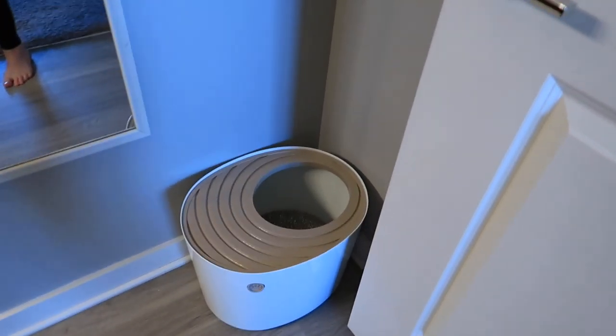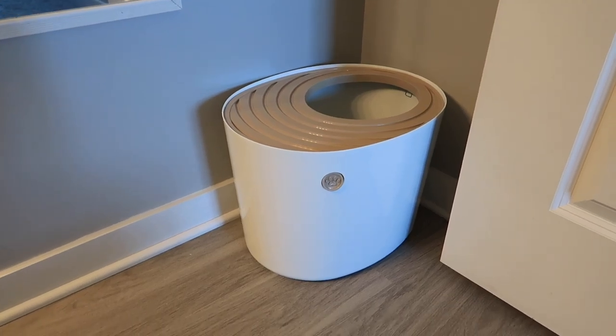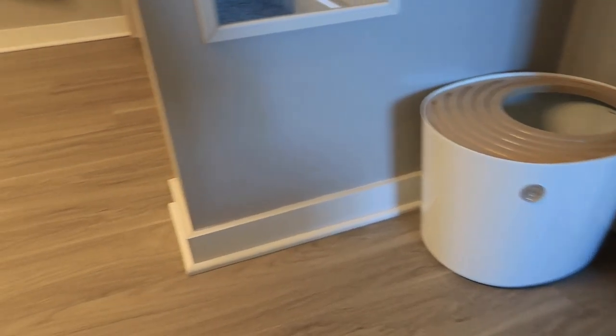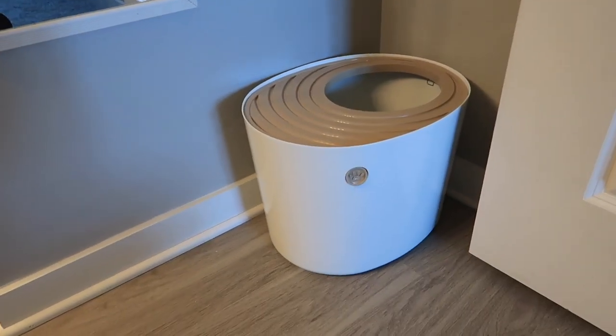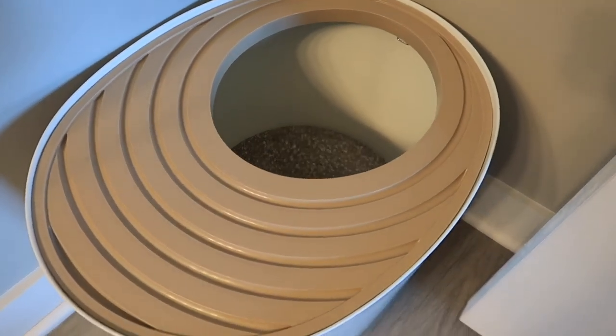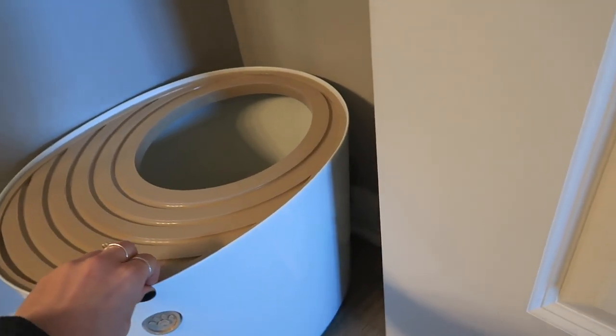So I have this litter box. I wanted more of a discreet and small box that I could kind of hide. I really did not want an open litter box because my bathroom is so small. I didn't want that to be an eyesore. So I got this cool one on Amazon. It had really good reviews. It also comes with a little scooper on the side.